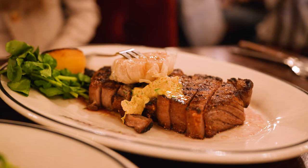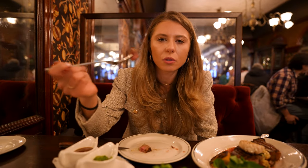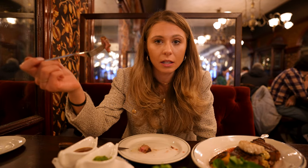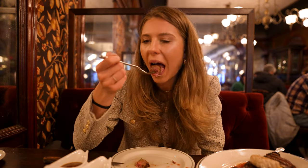I do have to say though, part of me kind of feels like maybe it's over seasoned. I just feel like the natural flavor of the meat I'm not getting, and I love the seasoning. To me, it doesn't seem like a steakhouse steak, if that makes sense.